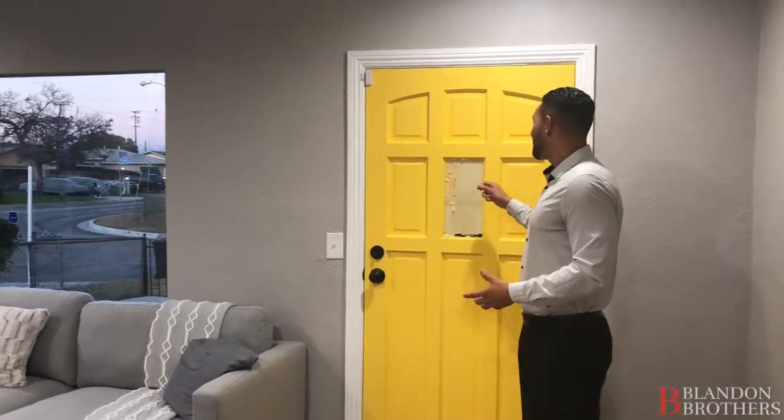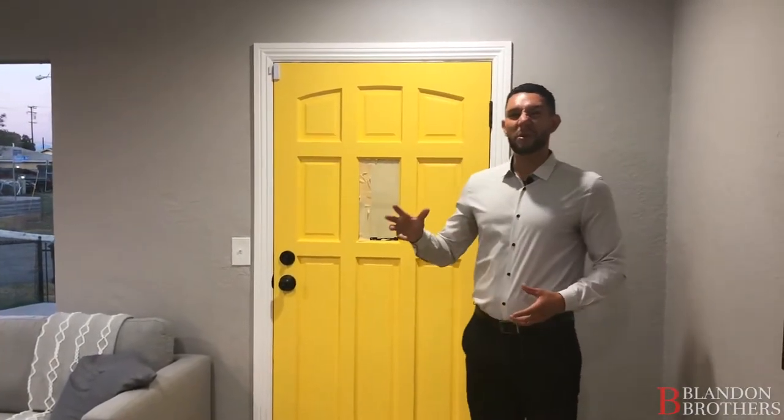All right, everybody, welcome inside. Now, before we came in, I mentioned that this property has been completely remodeled, so we have a lot of things to talk about. The first thing you'll notice is there's a brand new paint job. It's been painted in a soft gray color, which gives the house a touch of modern. Now, before you even walk in, you have this really bright yellow door. It's really bold, and I think it makes a statement before you even come into the house.